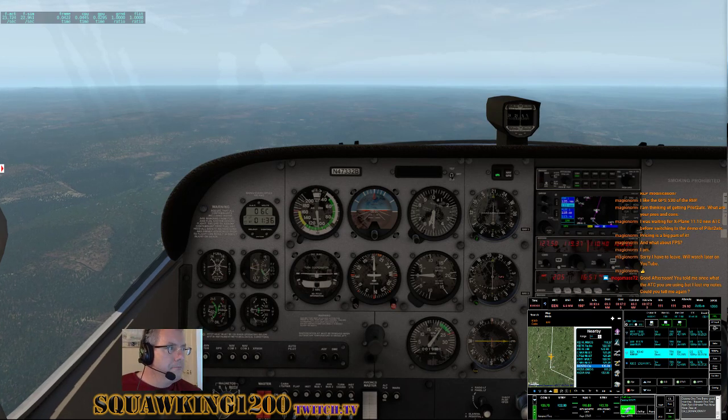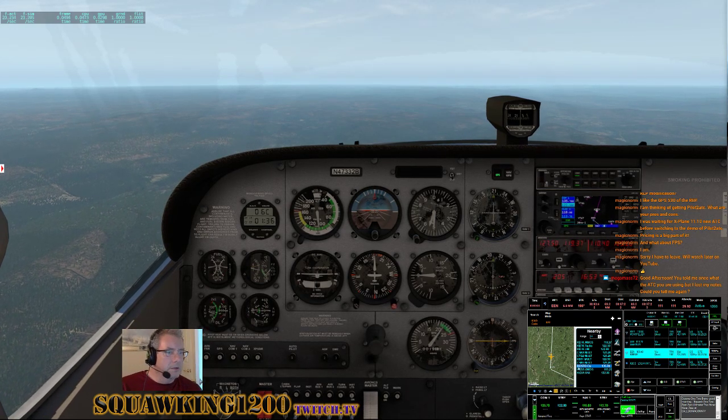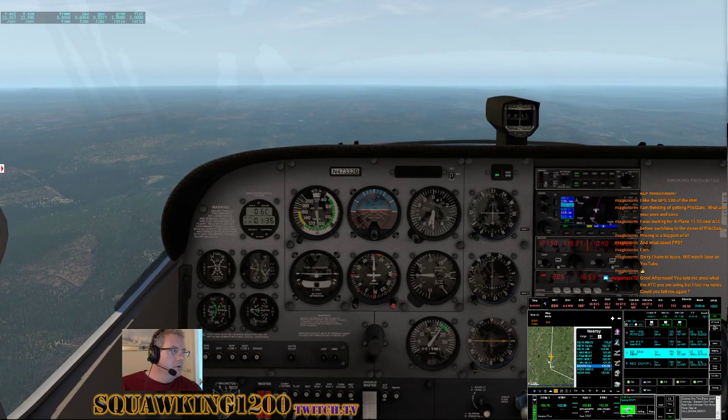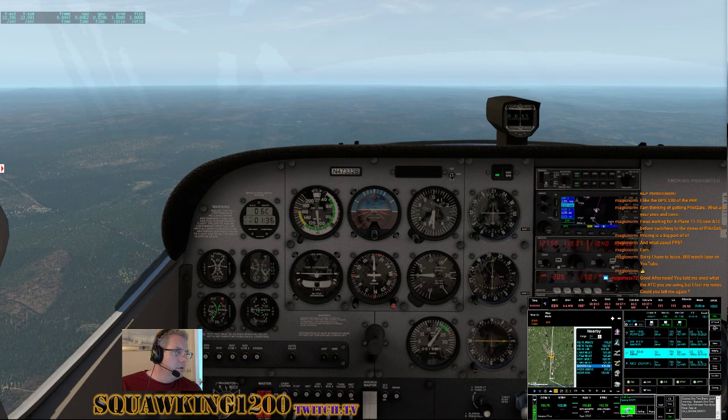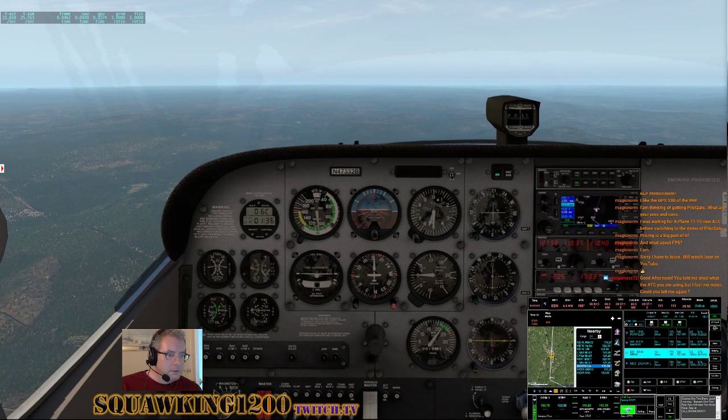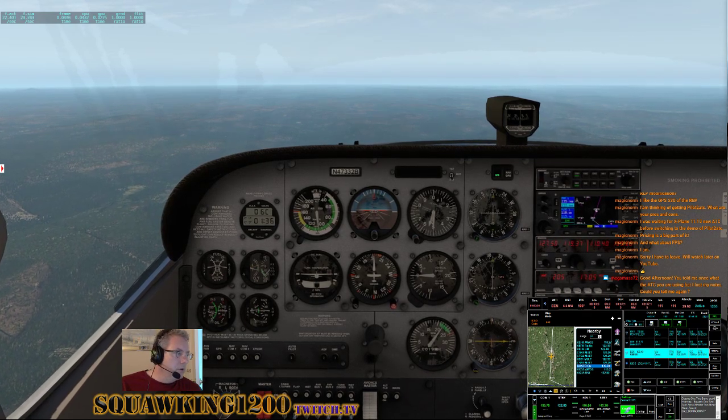So I have all the waypoints plugged in the Pilot to ATC also. So it's kind of following us along at the same time the GPS is, so we've got the moving map. Isbar70, welcome to the channel.